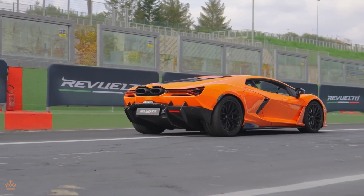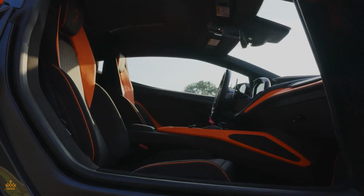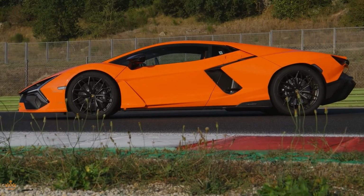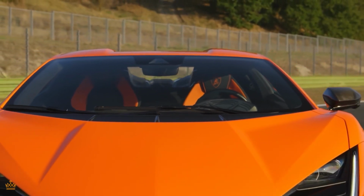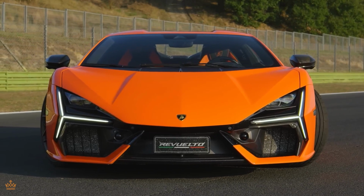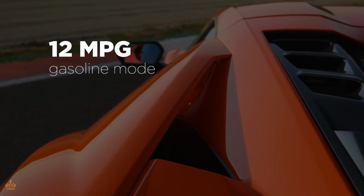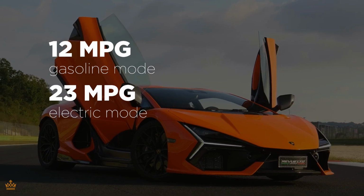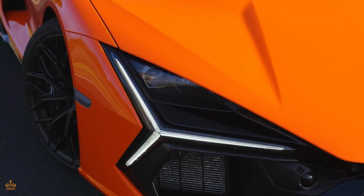Now let's talk performance. When it comes to acceleration, the Revuelto doesn't disappoint. It can go from 0 to 100 km per hour in just 2.5 seconds, making it one of the fastest cars on the road. But what about fuel economy and efficiency? Surprisingly, the Revuelto manages to strike a balance between power and efficiency, achieving a combined fuel economy of 12 mpg in gasoline mode and 23 mpge in electric mode. This means you can have your thrills without breaking the bank at the pump.